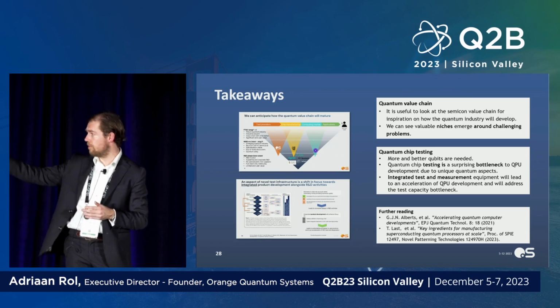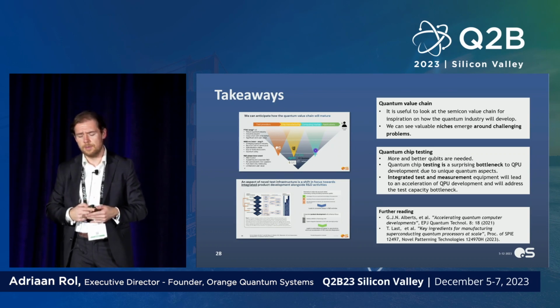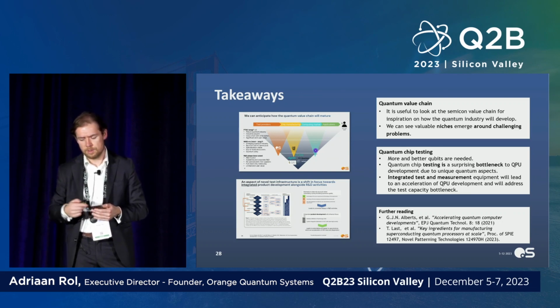There are also some references here for further reading. These are two papers that we've published, one together with different companies from the Dutch ecosystem in EPJ Quantum Technology, and the other one together with IMEC in the SPIE Advanced Lithography.